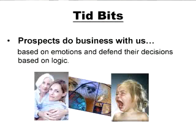And remember this, prospects do business with us based on emotion, and then they defend their decisions based on logic. So you need to take this presentation concept. It's got to be fun. It has to be something where it is not a spectator sport. We are getting them to want to take action. And the emotion of the referred lead letters, of the different things that we can do from all of those things will drive them to do business with you. But remember, they will defend that decision based upon logic.